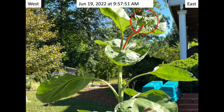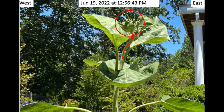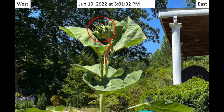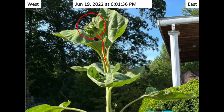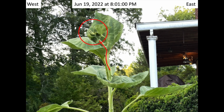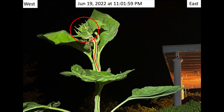Now this is starting at about 9 o'clock on June 19th. You'll notice the circled bud is moving to the left. That's because it's going from the east to the west, following the sun. And you can see in the circle that's the bud, and I've outlined the stem with a red curved line. And you can follow that, and as you'll see, now it's 8 o'clock. It's starting to get dark. It's pointing west, as it went from east to west during the day.